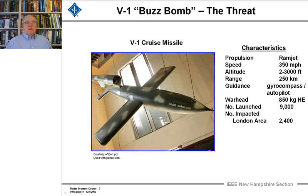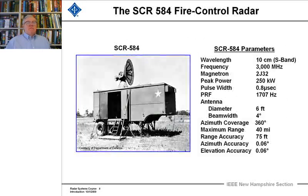Initially, of course, they fly at about 400 miles an hour, which is pretty fast, but they fly a very straight line at a relatively low altitude of 2,000 to 3,000 feet. And the question was, how do you knock these things down regularly and easily when they're pretty fast? And it's hard, and there were difficulties in that. And I want to point out how radar got the kill rate up to just about 1, very close to 1. And there's a set of radar technologies that were involved in that.